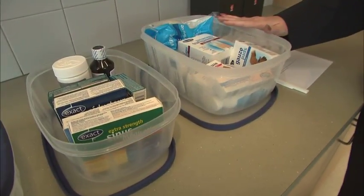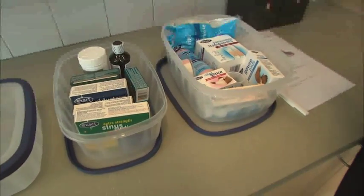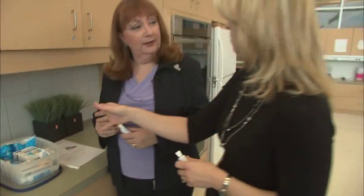Right, okay. Now that we've got organized, what are we going to put it in? That's always the biggest challenge for me. What do we put things in? Step number 3 is to containerize. So we have 2 different containers here, one that is used for first aid supplies and one that's used for medicines. Right, and of course these are easily available anywhere, like in Loblaw.